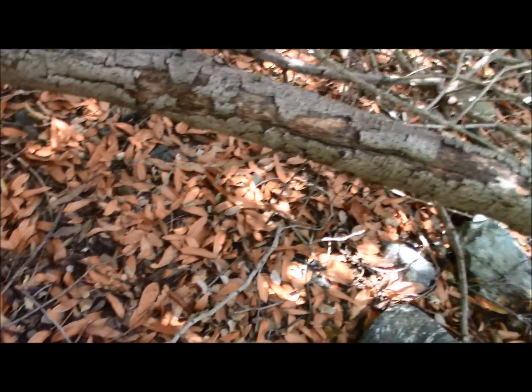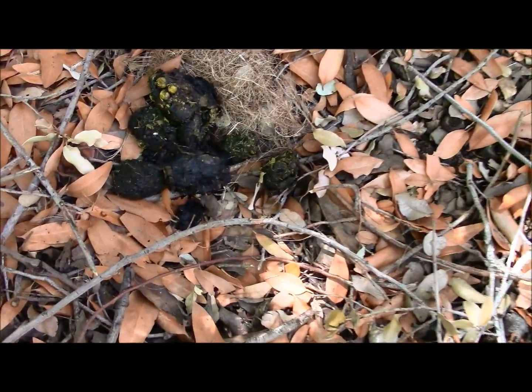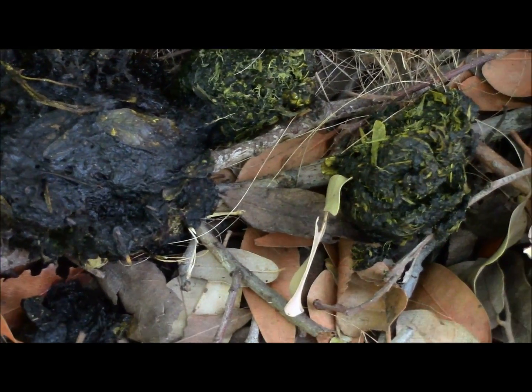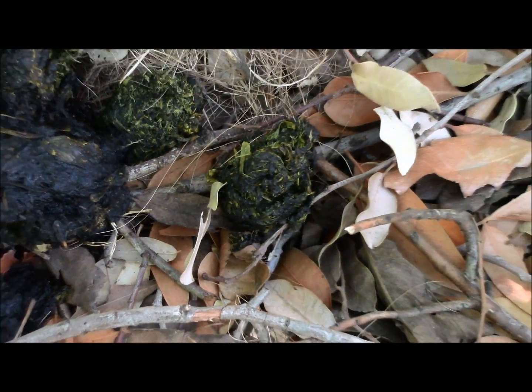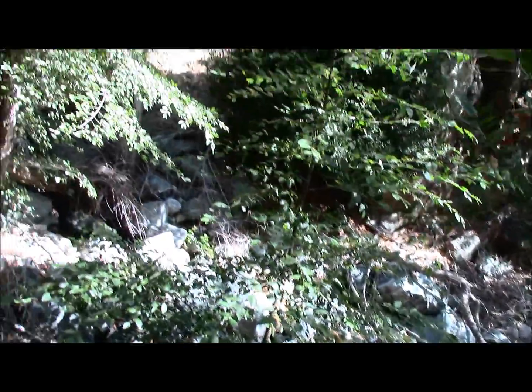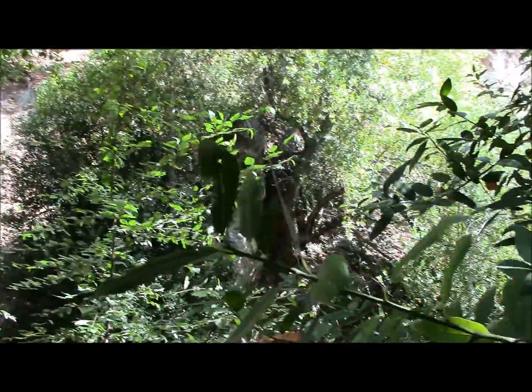We heard some noises down here in the bushes, but didn't see anything. But then we come up on this freshly dropped... freshly dropped. Little bear scat there. So we may have an exciting video here. When animals attack? Bears. Bear versus... when you invade their natural habitat.